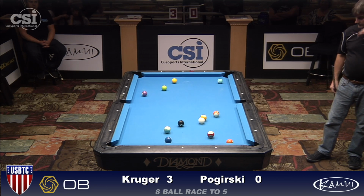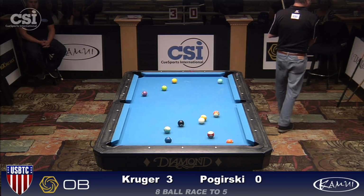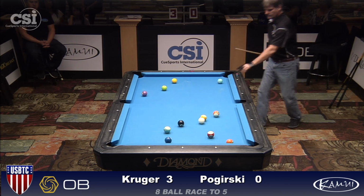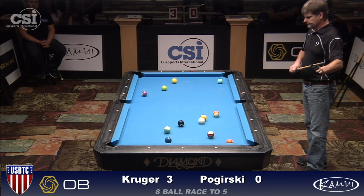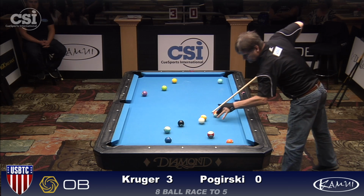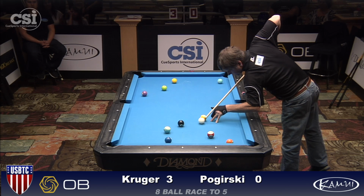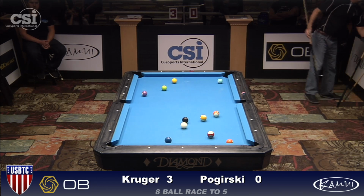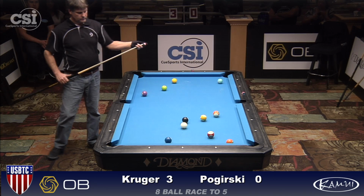By the expression on his face, the 8's got him partially hooked. He's going to have to jump. Good shot. Very good shot. Didn't have much of the 8 ball to get over, but you still have to execute it. And he did that very nicely.